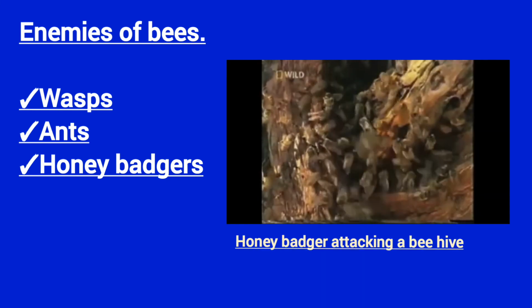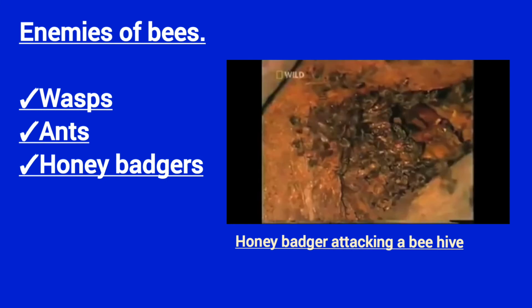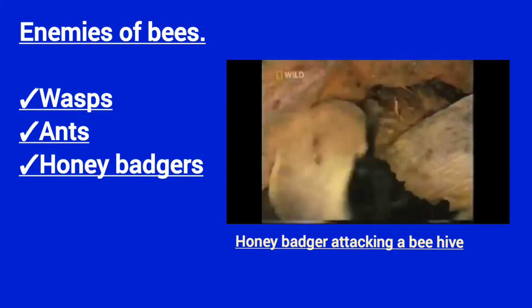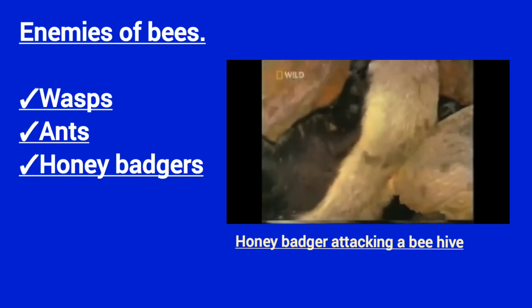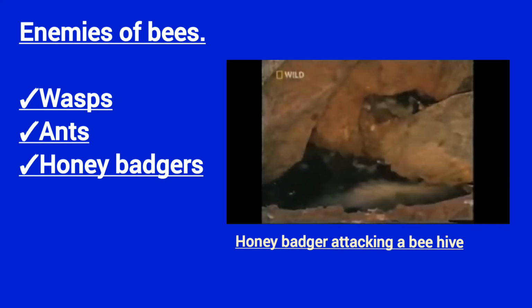Now look, here's a house full of bees. You think the honey badger cares? It doesn't care. It goes right into the house of bees to get some larvae. Look, the honey badger doesn't care. It's getting stung like 1,000 times. It doesn't care. It's hungry. It doesn't care about being stung by bees.